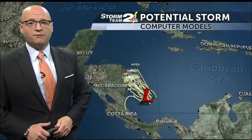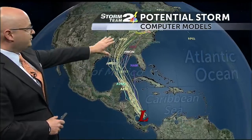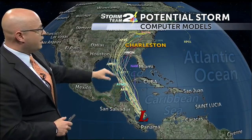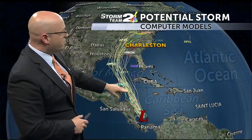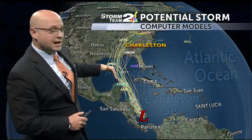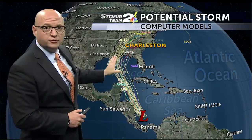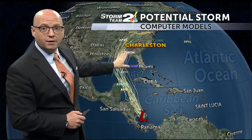We're also watching an area of disturbed weather that could potentially become a storm in the Gulf of Mexico over the next few days. And you can see the general track consensus here takes us right into the Gulf of Mexico, some near the Florida Panhandle, others over toward Mississippi, Alabama, Louisiana. My hunch is this will go to the eastern side of the guidance here, so probably more like somewhere Alabama, Florida. It will have impacts on our weather as we head through the next 7 days.